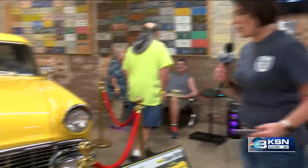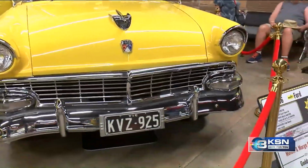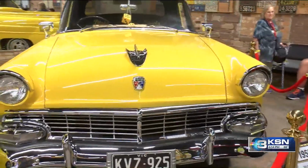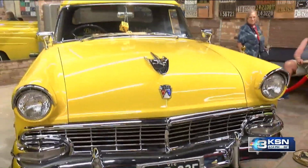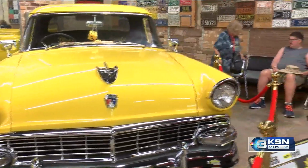Take a look at this cool car. At the beginning of our broadcast, you heard Liam say, hey, that Ford over there. Well, this is one of the Fords that's on display from Goddard, 1956 Ford, a coupe utility. Absolutely beautiful. And this is the Hello Yellow exhibit. Jeff and Julia have been on one side of the building. I'm in another. There are so many cool cars to check out right here in Salina. KSN Summer Road Trip rolling on. We are live from Salina at the garage.